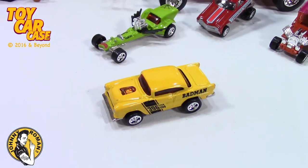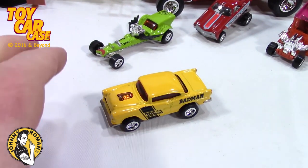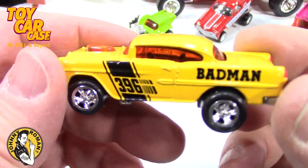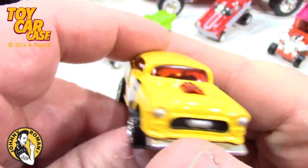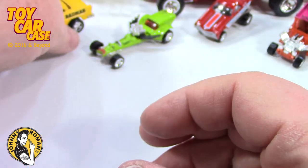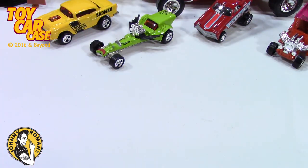The most famous one of Tom Daniel's cars altogether is the Red Baron, which came out early in the day. Look at that Bad Man. And I think Hot Wheels got the gig on that one, not Johnny Lightning. But we've got one somewhere. We're going to have to pull that out.